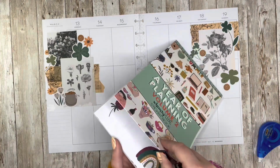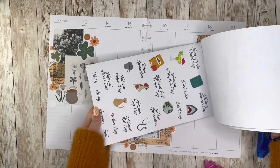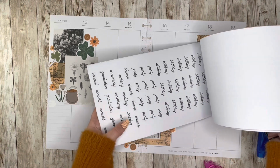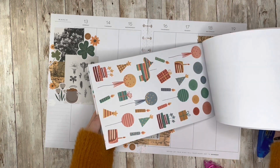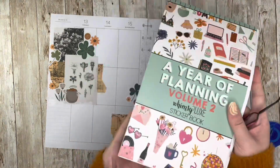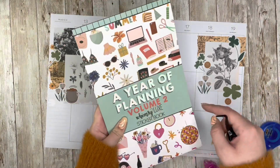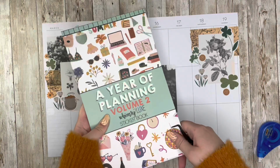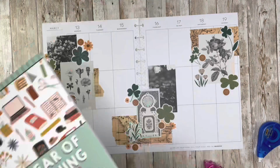So as I was saying, there's a sheet for every month, and then in the back you get all of these holiday words. Three pages of those. You get birthday, party, wedding, graduation, concert, and then a birthday set. So I like these books. They're really nice if you're a seasonal planner. And volume 2, the first one was printed on clear paper, which I didn't like as much. This one is printed all on paper, so you can really layer things without things showing through them, which was really helpful.